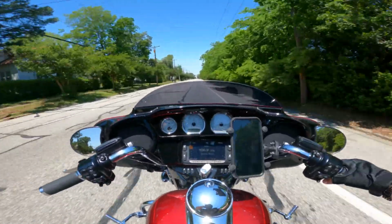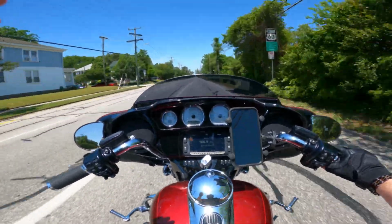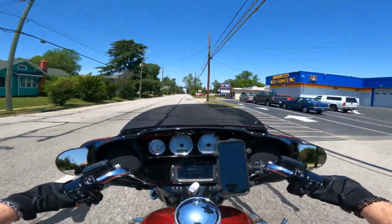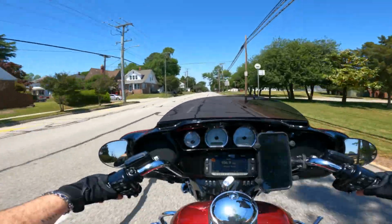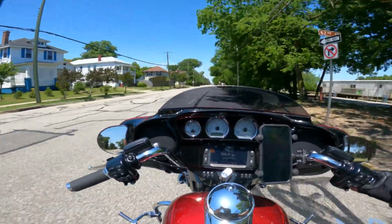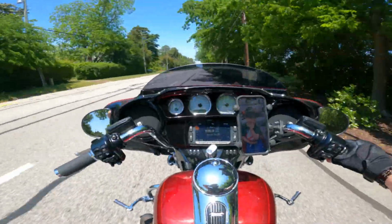Oh, that's gonna be a lot of wind noise in the helmet. I didn't realize this helmet had that much wind noise. That's not good. Got all my vents closed. It's just the helmet. You get some wind in it. There's a vent or something still open, I think. Not that. And it just might be the helmet. It's just a windy one.